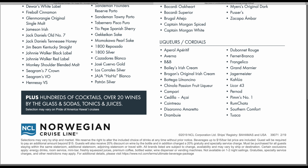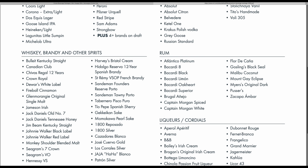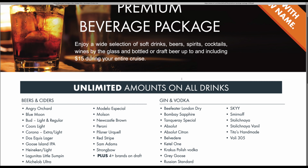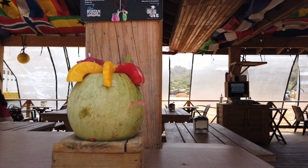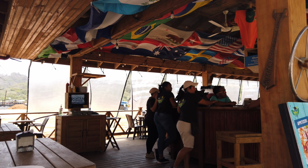So what is included is pop, beer, spirits, cocktails, and wine, provided it's not over $15 a drink. So any drink that's under $15 is included. And this does include most of your common spirits and liquors. The cost for this package is $99 per person per day of your cruise. So if you're on a 7-day cruise, it's going to be $99 times 7. Plus, they also charge you a 20% gratuity and service charge. So it's really $120 per day.